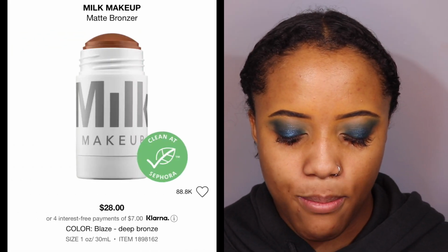For our bronzer today, I am going to be using the Milk Makeup Matte Bronzer, and this is in the color Blaze. I have heard a lot of people talk about the lighter version of this, and I actually found this at TJ Maxx, and you get a lot of product in here. It is creamy. I have been putting my bronzer a little bit up higher on the cheeks. The real test will be to see how this blends out.